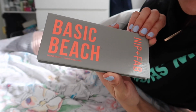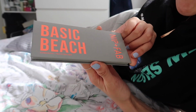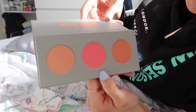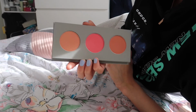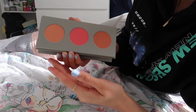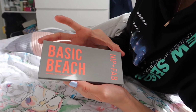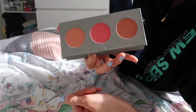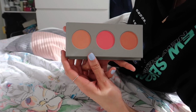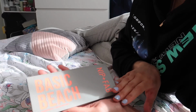So lastly, I did actually forget to mention this one. This is the Nip and Fab Basic Beach Blusher Palette. This is stunning also. I think this is another underrated blush palette. I think this just looks really cute. I think these are quite expensive. I think these are between £10 to £20. So is it worth it? Probably not, but I like the shades in here. I think it's just a little bit too expensive, to be honest, especially for drugstore, but I like the packaging.